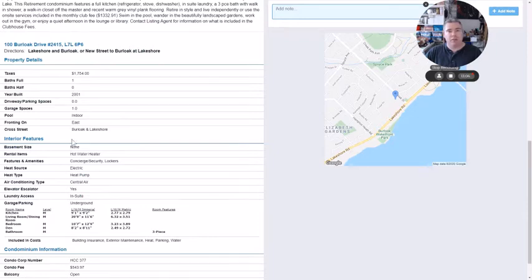There's lots of information in here. Take your time going through it, especially if you think the pictures look nice and this is of interest. Property taxes, beds, baths, the year that it was built, some will have it, some won't. So if you don't see it, ask me, I'll find out for you. Driveway parking spaces, very important, especially when you're dealing in downtown locations. Downtown Burlington, especially downtown Hamilton, there are areas where there is no parking. There is no driveways. You have to park on the street only. Pay attention to this one.